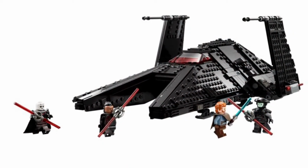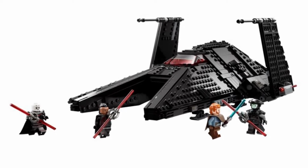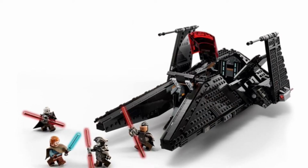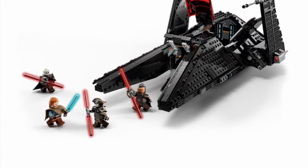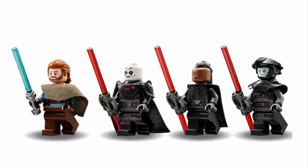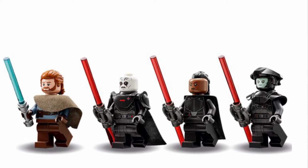Alright, so here are some looks at the set. It looks very, very clean, very smooth. They use a lot of smooth panels mixed in with the studs to give it that unique LEGO look. There doesn't seem to be any major flaws with the build, and overall looks really, really solid, and I'm very excited to build this. But also, that being said, here, the minifigures, we get a brand new Obi-Wan Kenobi with cloth piece, as well as the Grand Inquisitor and 2 other Inquisitors.